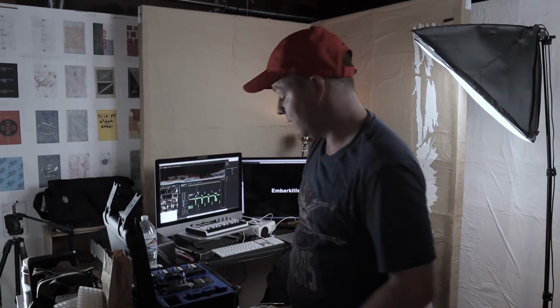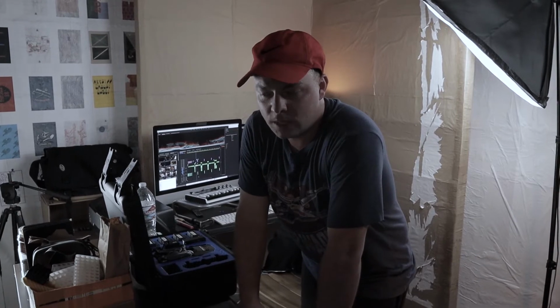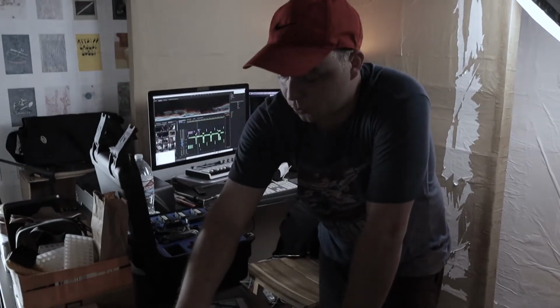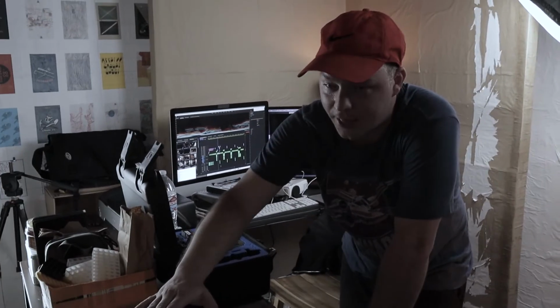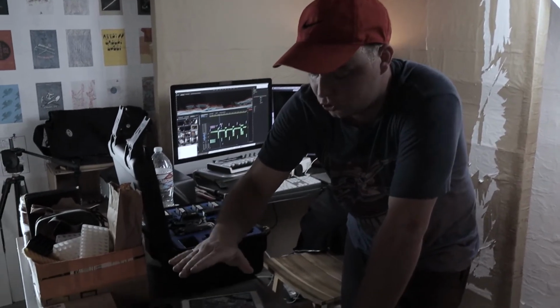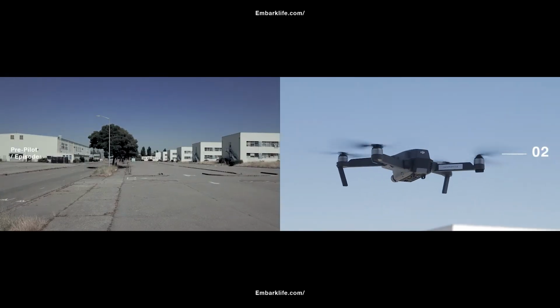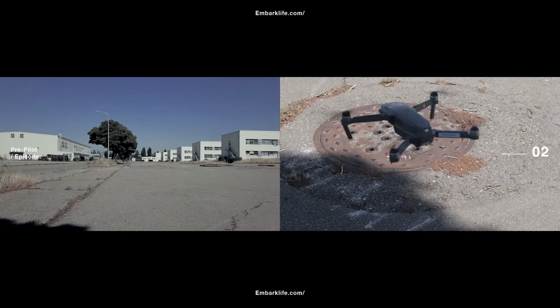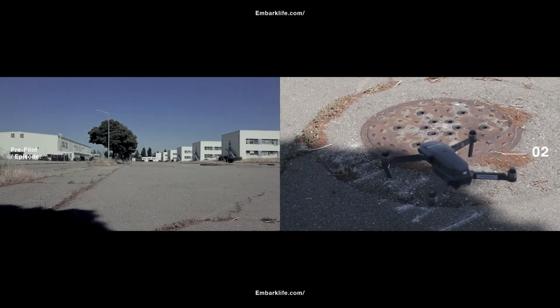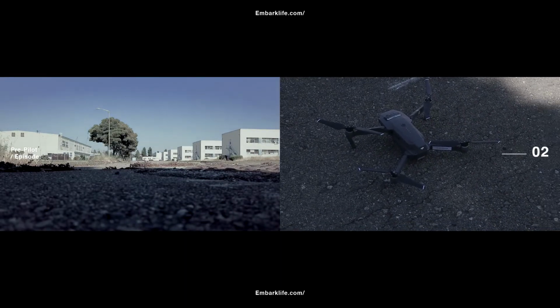I like to land it manually anyway. There are automatic ways to land and then there are manual ways. As it's coming in, you just hold down, and it'll get about a foot off the ground and stay there for a second. Then it'll automatically take over, like the Millennium Falcon. It takes a second and then it lands itself. That's a cool spot.